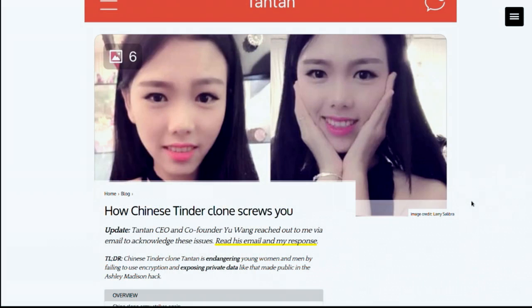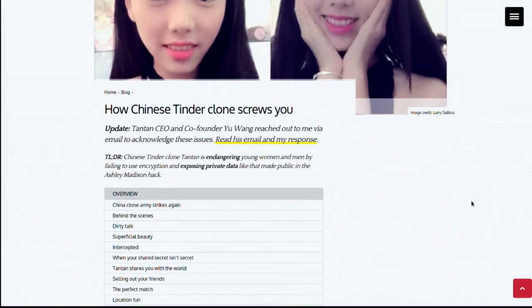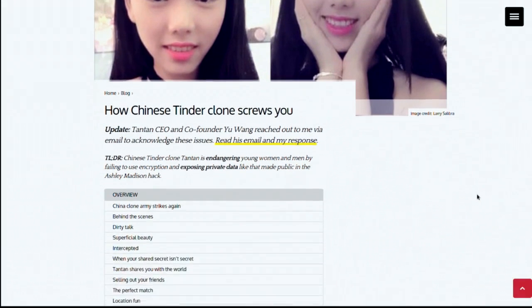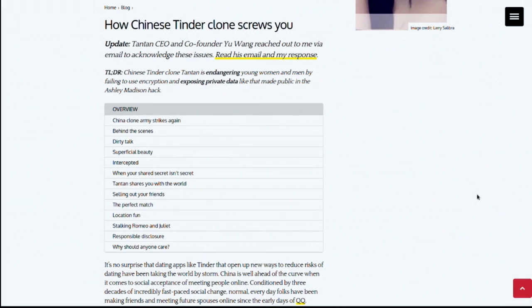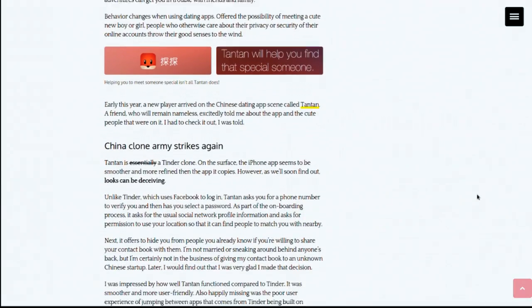And then on a lighter note, we have our last story here. Yeah, how a Chinese Tinder clone screws you. Yes. So the headline I wrote for it was, sign up for a Tinder clone to get laid, instead get screwed. Yeah, nice. So it turns out that this website or app endangers people by failing to use any encryption and by exposing all the private data you put into it, which is like the same level of data that people got in the Ashley Madison hack. So you don't even have to hack them. They just expose it all. So you can get all the information about people that have signed up.